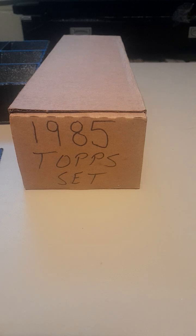Today we're going to do a very special set in my collection, one of my favorite sets of all time. Well, you see what it is. Let's go through it to a certain extent. I might go through all of it. It is a 792 card set.